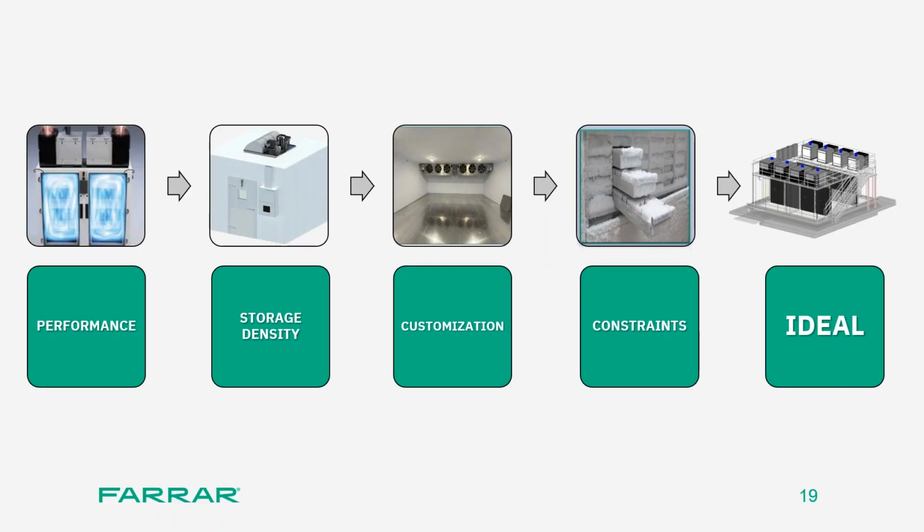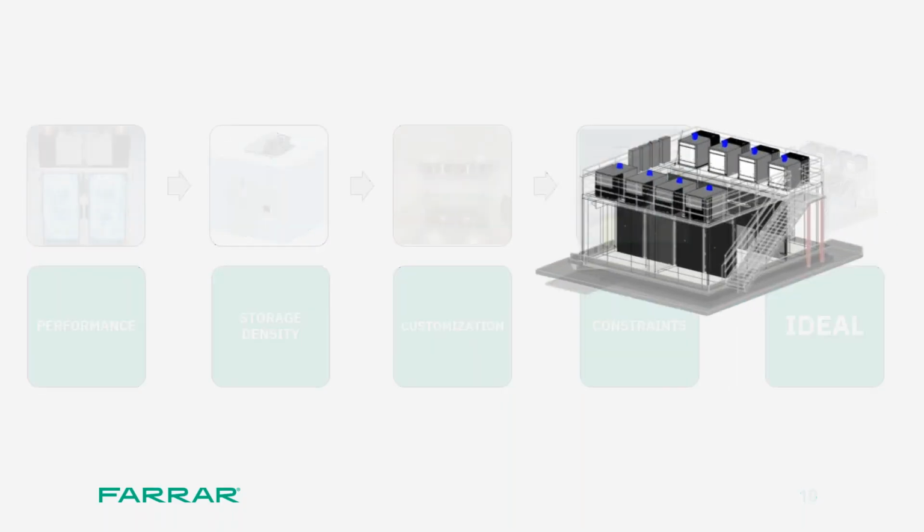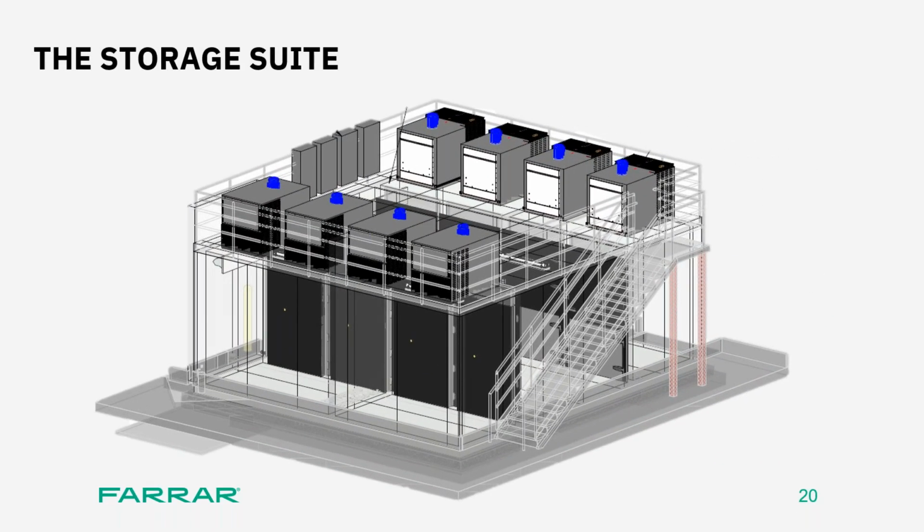Okay, so we did it. We completed this roadmap. We have a high performance leading to better efficiency. We have optimized space for sustainability, customization allowing for flexibility, and now we know how to meet the constraints to help boost the efficiency. By combining all of these, we get to an ideal solution. So let me introduce you now to the large storage suite.